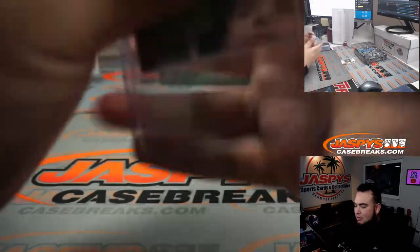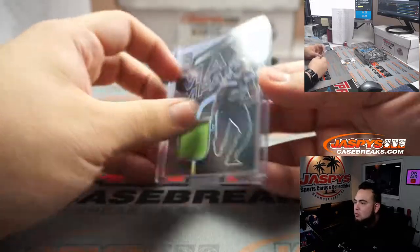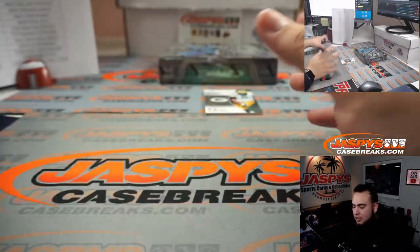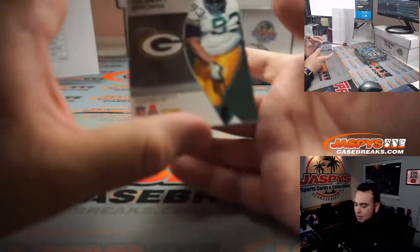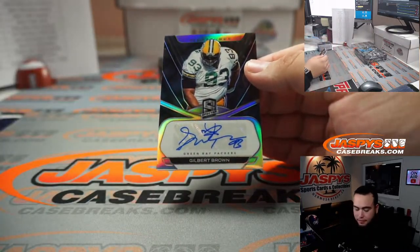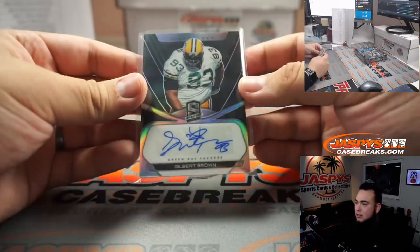No. Well, actually, so that makes me wonder. Are they drafting somebody? Or are they just keeping Alex Smith? Gilbert Brown, 44 out of 99 for the Green Bay Packers. That is R&B 4. Going to Patrick Davis.